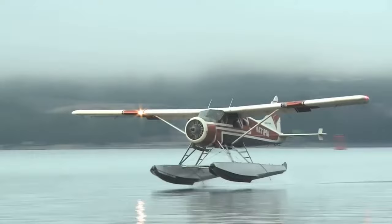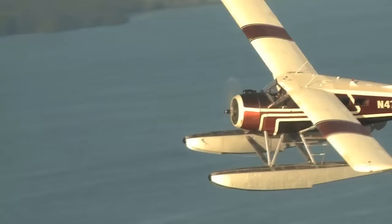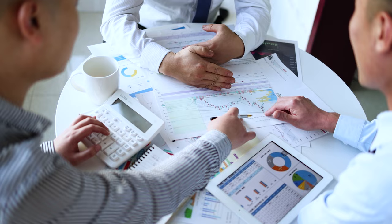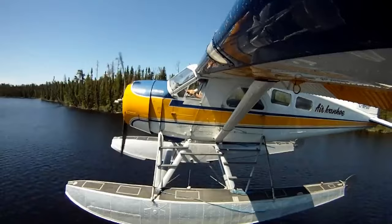Instead of turning to designers and engineers alone, de Havilland sought the insights of the very people who would fly this plane, the bush pilots. They sent out a questionnaire, seeking to understand what the pilots really needed, the challenges they faced, and the features they wanted in their ideal aircraft. The response was overwhelming and provided invaluable insights that would shape the design of the Beaver.